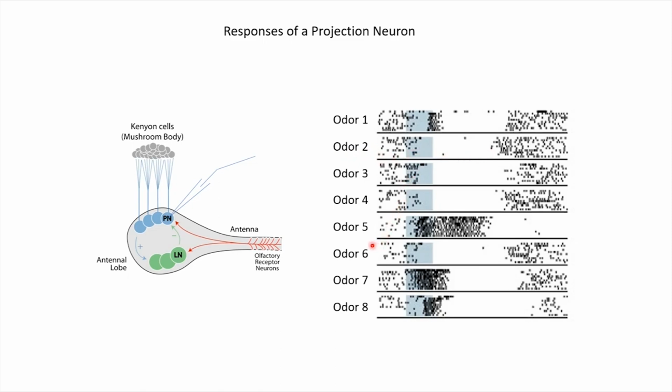But for some odors, such as odor 5 here, we see a long excitatory period and then a long inhibitory period after that. And for odor 7 and odor 8, we see somewhat shorter excitatory periods and then inhibitory periods after that. So it is clear that the exact temporal pattern of spikes depends on the identity of the odor, even within the same neuron. But the patterns are more or less conserved across different trials of the same odor, which means that these patterns are not random, but are informative about the identity of the odor.